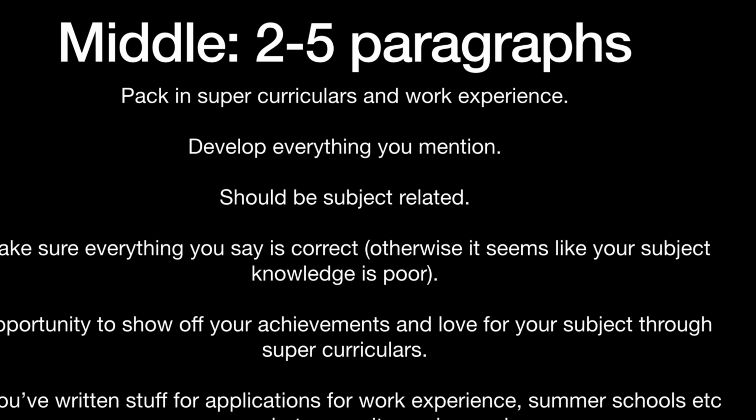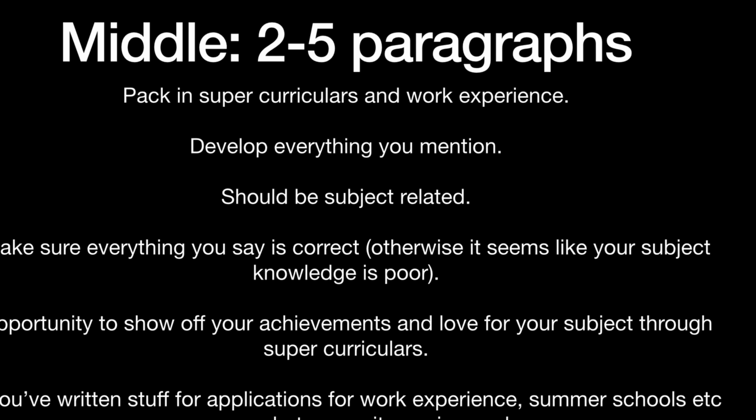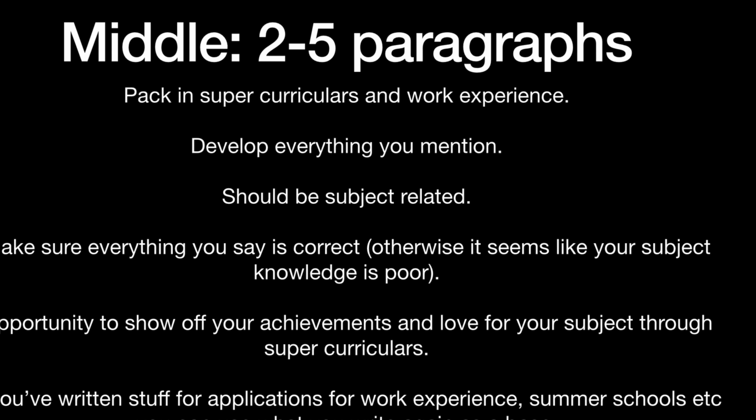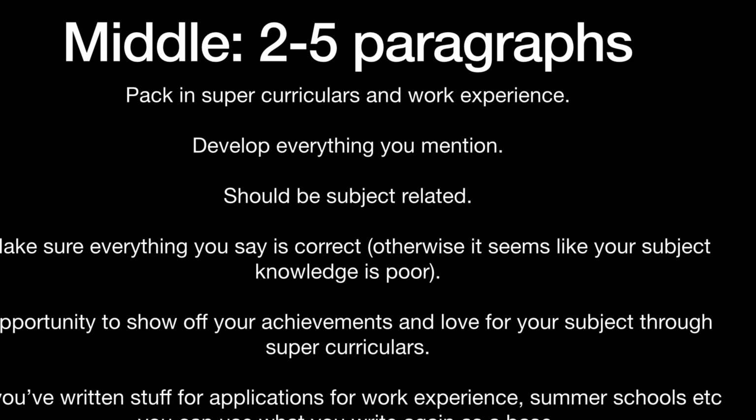Again, make sure everything that you say is factually correct, because that just demonstrates that you have good subject knowledge. Obviously, if you say something that is actually not correct and an expert in the subject then comes and reads your personal statement and sees that you've made a mistake like that, that's not going to reflect very well on you, which is another reason why getting your teachers to read it is a really great idea, because they hopefully will spot any mistakes like that you have made.